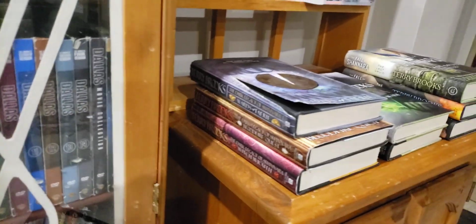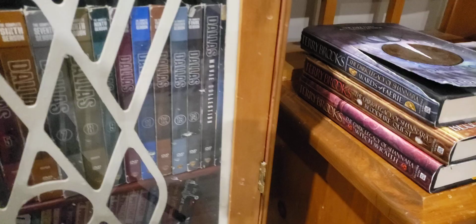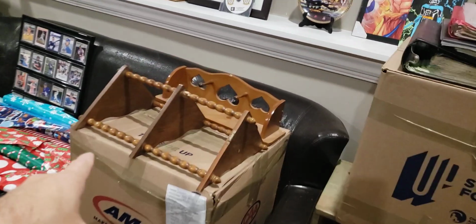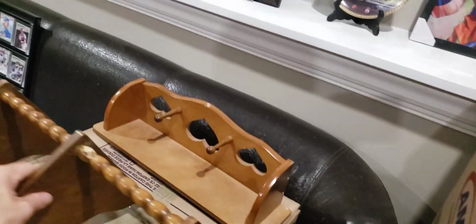But in the meantime, I'm kind of curious what exactly is in the box that says Models Room that's sitting on the couch. I know it's not all VHS tapes, and you've seen the VHS tapes before, so I don't have to do too much.